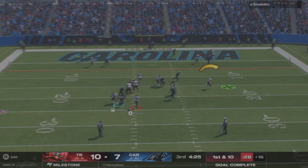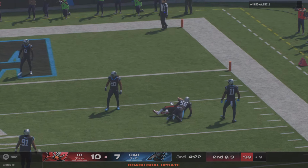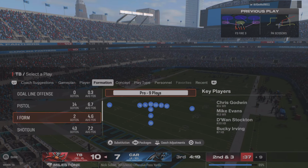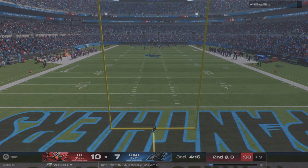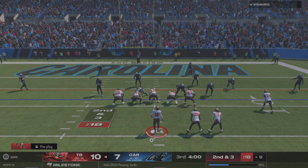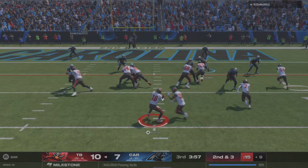Off the play fake, he'll look to throw. He finds his tight end, Keith. And good yardage there after the catch. They'll wind up with a gain of 7 on 1st down. There's no more efficient play in the NFL, Mike, than the play-action passing game. And you can see here why. You make the defense have to honor both the run and the pass, and he's able to pick up a nice gain to his tight end.